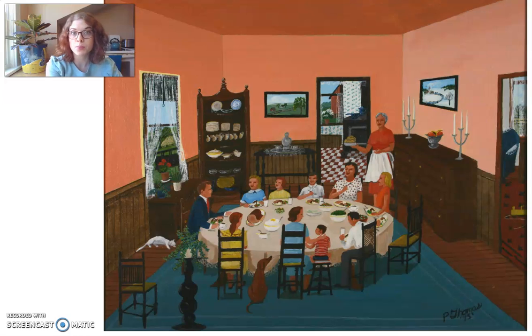I notice that we have these bright peach-colored walls, but we also have red and white tiled floors and a red barn out the window. One of the great things about this painting is that the artist includes all of these small details. What other details can you notice? I noticed that not only are there a group of people sitting around a table, but there's also animals nearby, so probably they're pets. So we have that white cat in the corner, but we also have the dog sitting by the table, probably waiting for someone to drop some food so he can eat it.